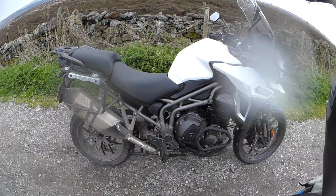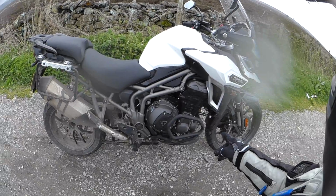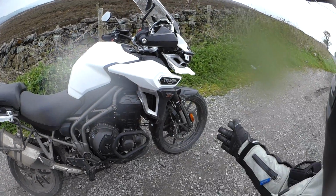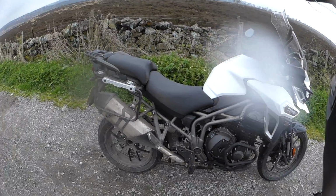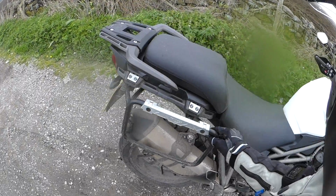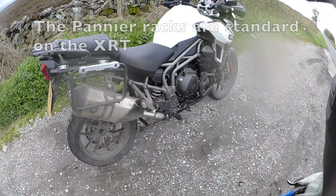I'm not sure what comes as standard equipment on this. I know the crash bars do. There's no fog lights or anything like that. You've got the hand guards. I'm not sure whether these luggage pannier racks are standard fitments or whether they're extras.